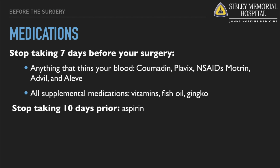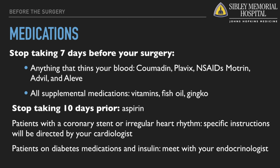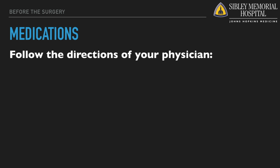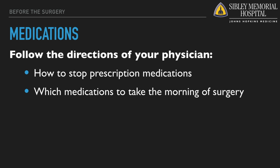Should you have any heart issues such as a coronary stent or an irregular rhythm, specific instructions regarding your blood thinners will be directed by your cardiologist. The same goes for you patients with diabetes. Should you take diabetes medications and insulin, check with your endocrinologist prior to stopping these medications. Again, it is important to listen to your physician's directions on how to stop prescription medications and which medications to take the morning of your surgery, such as your cardiac or diabetes medications.